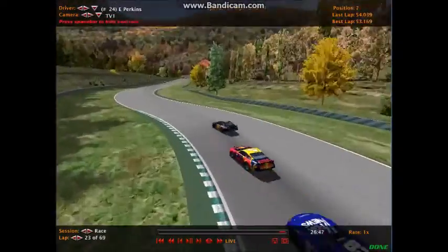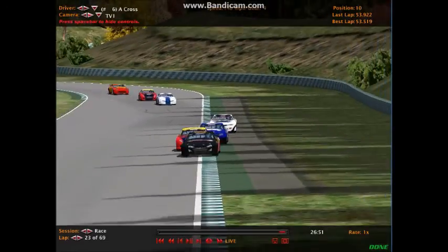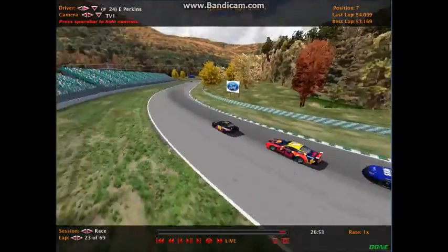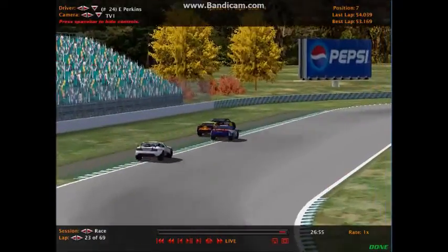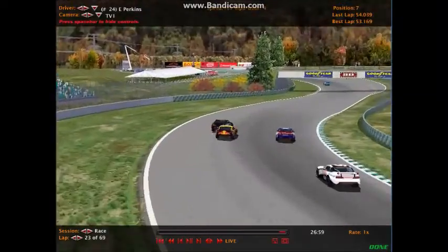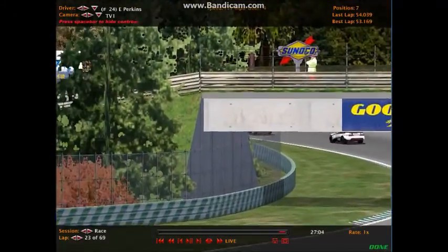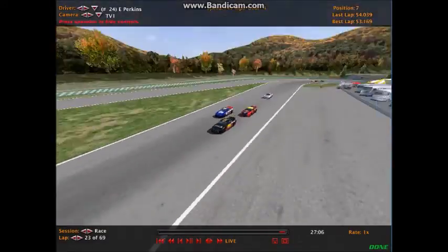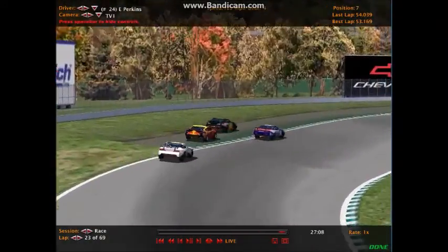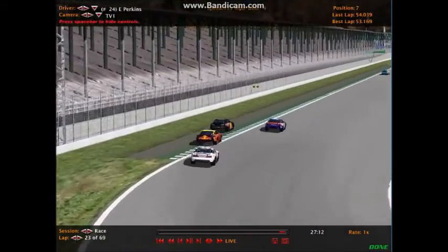Big battle for 7th between Aaron Perkins, DJ Curtis, Ryan Griffin, and Andrew Cross now. This is becoming a massive battle here as everybody is trying just to get through without really damaging each other's chances on this track. Griffin's now trying to make a move on 2 different cars to take over 7th position. Perkins is firing it back on the outside.